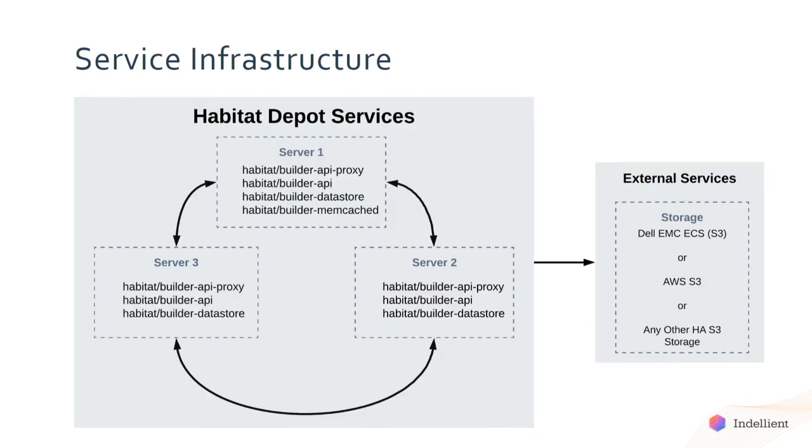Moving into what this would look like, whether you're using single depot or multi-depot instances, this would be a single instance. So when you're spinning it up, you might have three servers. You could have more or less. So for example, on server 1, what we have is the API proxy, which is Habitat Builder API proxy. Then you have the API, data store, and memcache. And then on the other servers, what you have is those pieces that we're able to scale.